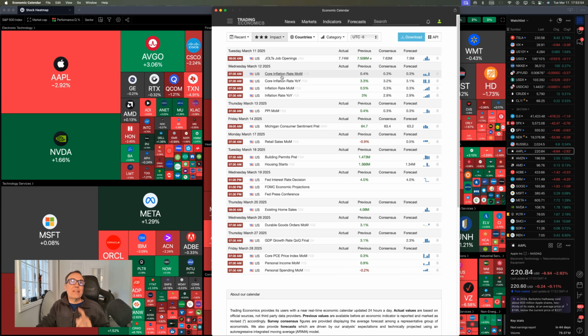Tomorrow, we are going to get the core inflation rate, so maybe things are going to be impacted. It's going to be interesting to see if inflation is still cooling down. So we have a forecast for core inflation year over year of 3.1%, month over month of 0.3%. So this is going to be interesting. So we are going to see this tomorrow morning before the open.